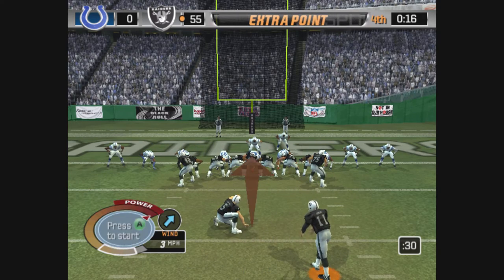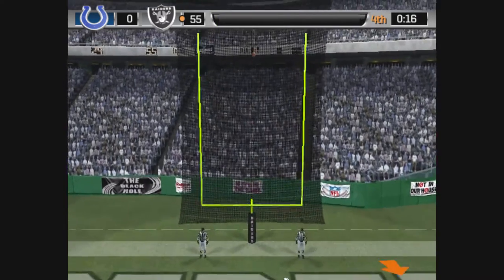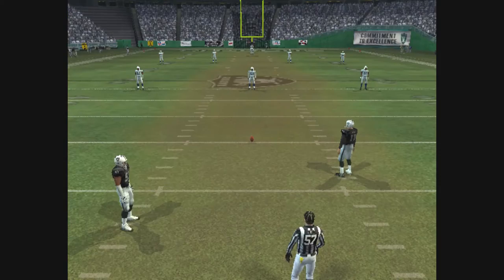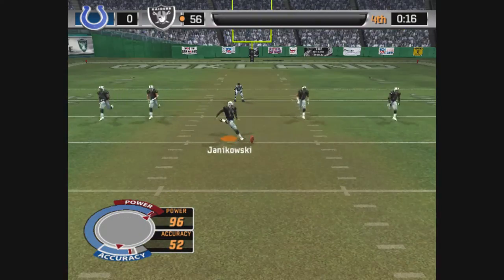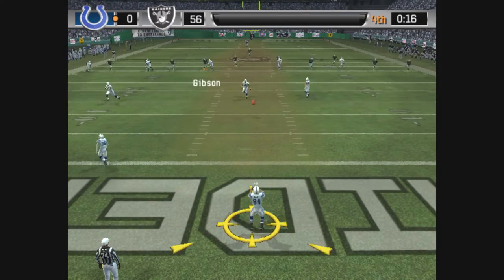Set. Hut. And it's up. The extra point attempt is good. The Raiders have it all working now as they continue to expand their lead. Well, you can't ask for much more out of a drive that gets you into the end zone. They did everything they had to on that one. And the end result is a trip across the goal line and a TD on the board.